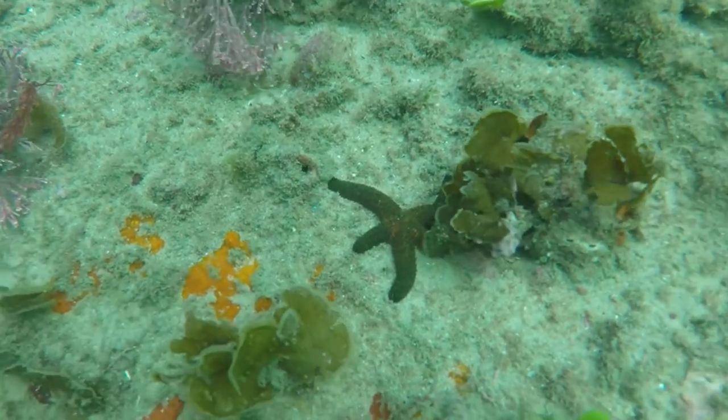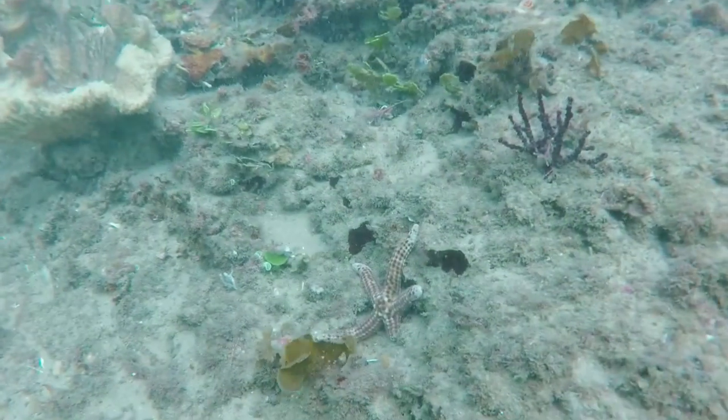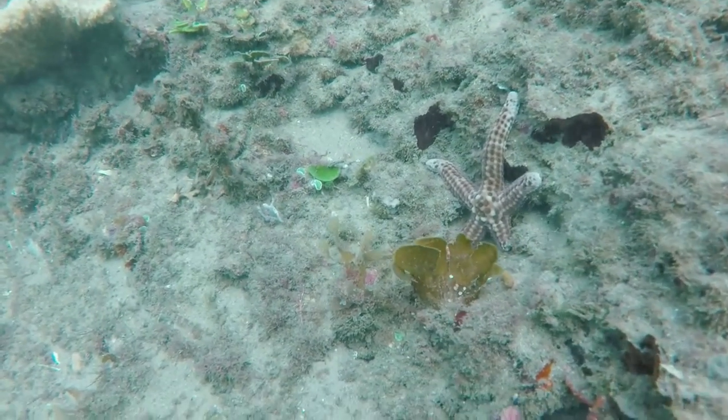For some strange reason, all of the sea stars we spotted had a missing leg and were in the process of regrowing them.